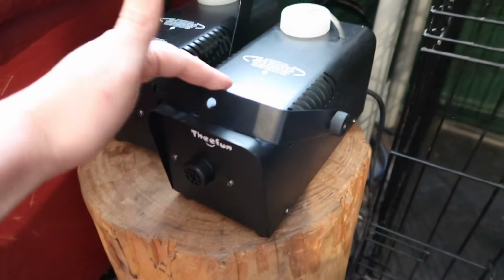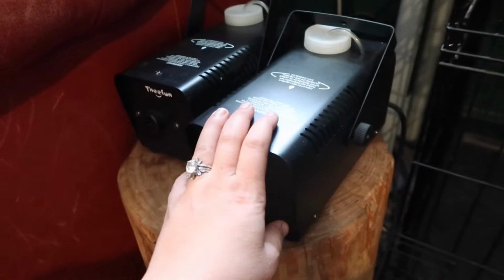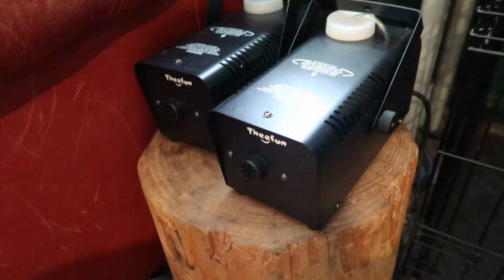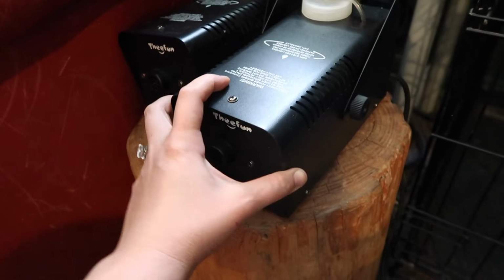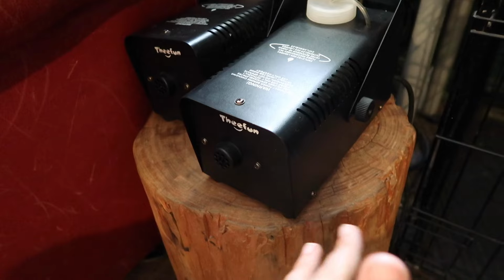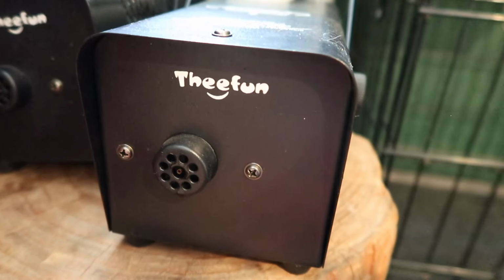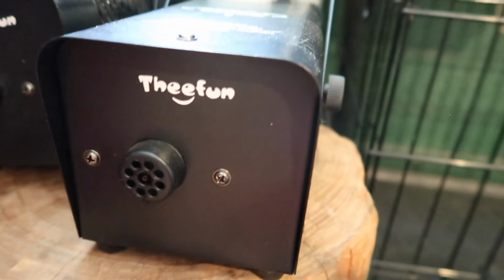We also could not get our fog machines to work this year. Elias tried flushing them out with vinegar. We tried letting them sit for a really long time. We can't find the remotes, but even when we pressed and held down the button, they weren't working. So if anyone has any experience with the Fun Fog machines, let me know, because they are definitely not the fun at all, because they didn't work.